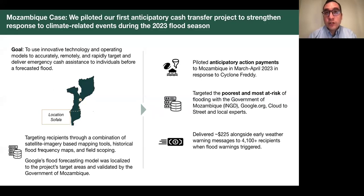And we're working closely to basically try a second version of this pilot where we use a more comprehensive understanding of these types of triggers. On the other hand, we did actually set up the infrastructure to pay 3 days before the flood hit. So people had cash in hand before there was supposed to be a flood. So that infrastructure was set up, and we're very confident in our ability to create these types of systems, both in Mozambique and in other types of settings. So this is work that we continue doing.